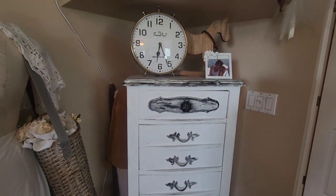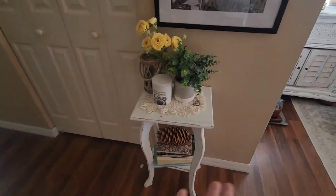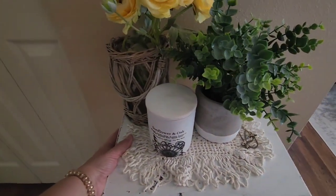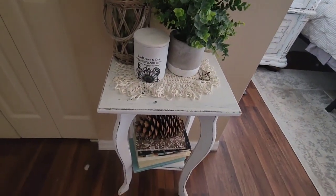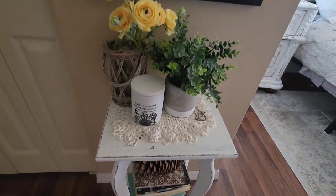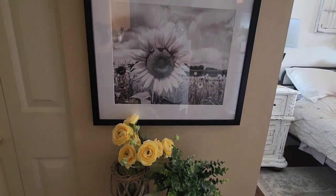jewelry chest or whatever. It fits perfectly under here. This is my husband's stuff. I don't mess with it. Here's my little thrifted table. I don't know what's in the floor, y'all, because I've already vacuumed and everything. It's because the dogs have been in here. They are a little disastrous.